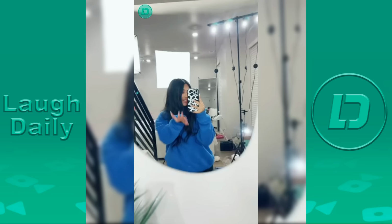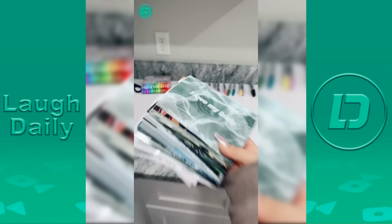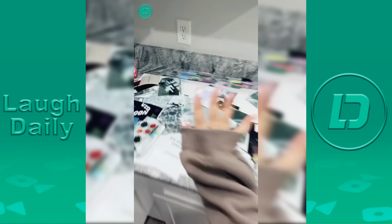Next, I'm finishing part two of my Starbucks cups. I think it looks better without the rug. Anyways, okay, bye. My vision board for last year really said, Kelly, dreams do come true. So I'm gonna make a new one for this year. First, I'm gonna organize all the pictures and then figure out the layout.